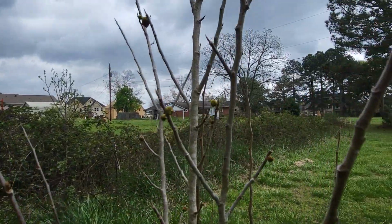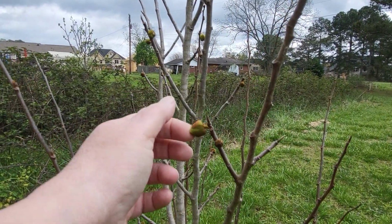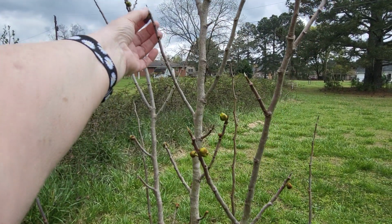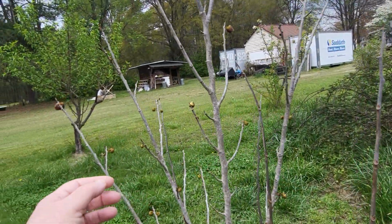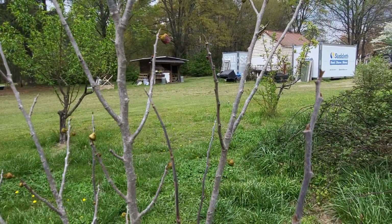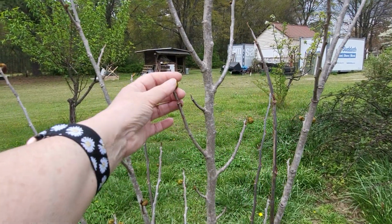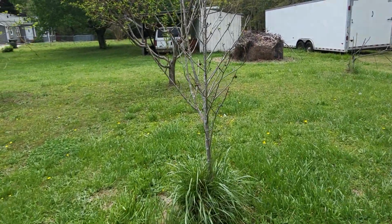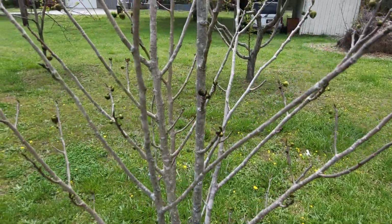Pawpaws are blooming. I need to get out here with my little magic stick and pollinate these puppies is what I need to do. Pollinate with a brush. Pollinate with your finger. Now, there's a difference between male and female, but kind of still not sure what the difference is. I don't know. I just stick my finger in. It'd be better if I came out here with a brush. I mean, it is covered with blossoms, but only the female will produce.